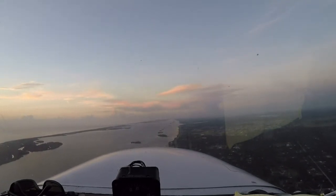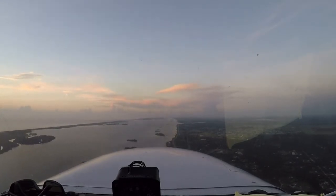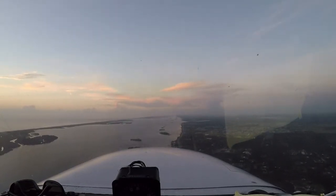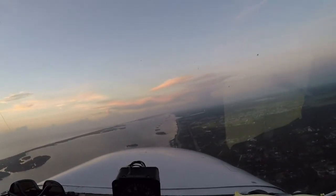Automated advisory, wind calm, visibility better. Runway 5. Temperature okay. Preferred calm wind runway 05, pilot's discretion.